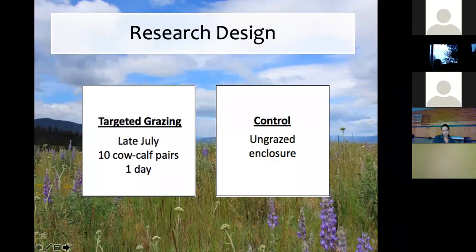I'll focus on the targeted grazing research for this presentation. We established 50 by 50 meter electric fence enclosures, 2 enclosures for each treatment. The targeted enclosures were grazed in late July to early August to correspond with spotted knapweed's bud to early flowering stage. We also had our 2 control ungrazed enclosures.